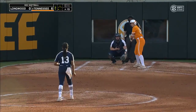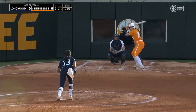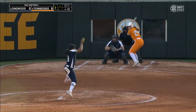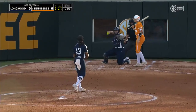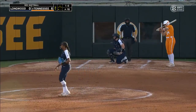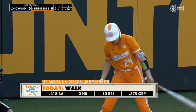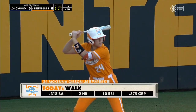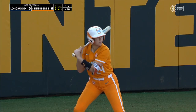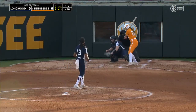Certainly injected some life into Lee Stadium as Riley West clears the bases. It was a quiet start to the weekend, but West has come on strong. An RBI double earlier today, and then a grand slam. Now up to 16 RBIs this season. So the bases are clear, still just one out. And 1-0 on McKenna Gibson as Burton deals.